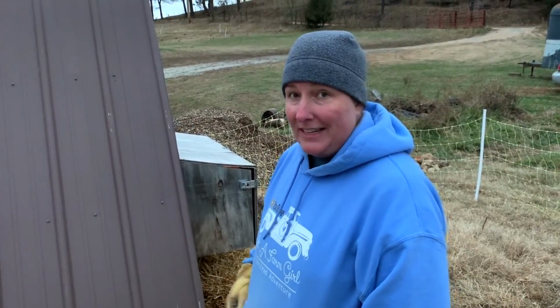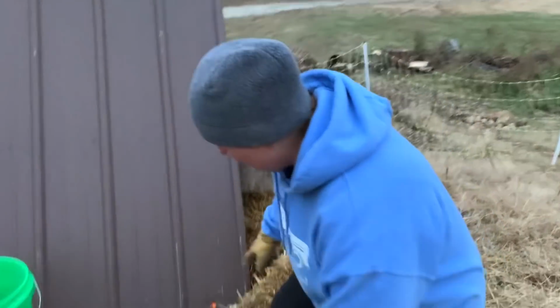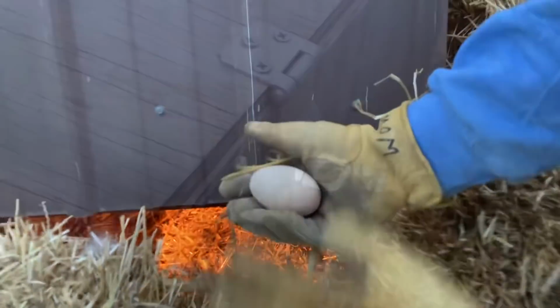Let's look in the nest. It has been about 4 days? Let's see. Wednesday, Thursday, Friday, Saturday. So 3 full days with red pepper flakes, the light on, and giving them scratch. Let's take a look and see whether egg production has gone up at all. I want to show you where I found a nest under here. Right here in the corner. Some of the girls are laying down here. So there's one egg.